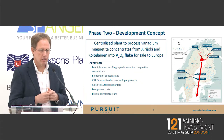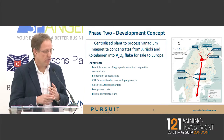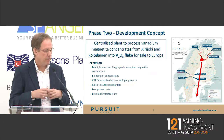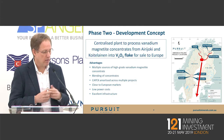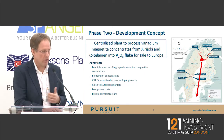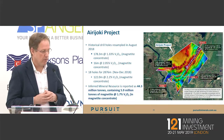So the capex that's going to be required for this stage of the project development is going to be amortized across several projects. And of course, we're close to European markets. And importantly, for this part of the process, it potentially involves smelting, so large power requirements, and in northern Finland and northern Sweden, power is about 10 cents a kilowatt hour, so substantially lower power costs, which leads to a decrease in OPEX. And again, levering off the existing infrastructure in this part of the world.